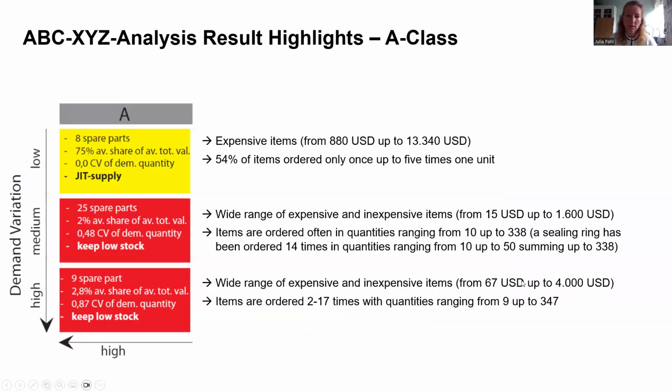So if we move on. Here I gave some more details, for instance, on the A class. So maybe this is interesting. We find for the AX class very expensive items ranging from $880 to $13,000. And in this class, we have over 50% of items that are ordered only once or up to 5 times in one unit. So I think for this AX class, it was that they are ordered only once. This is why they have a coefficient of variation of 0.